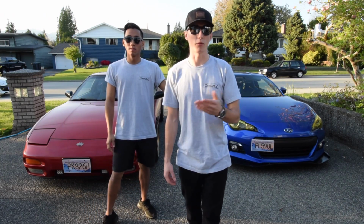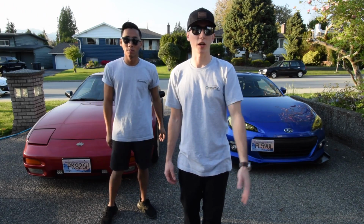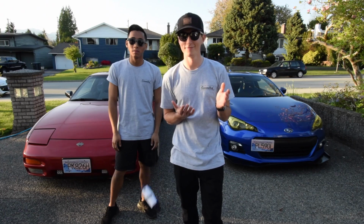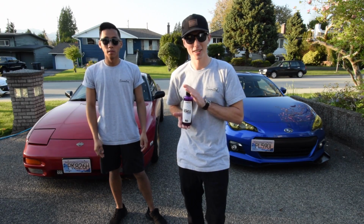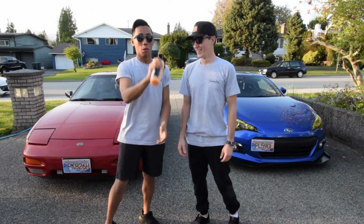They sent me some out when they launched, but we haven't been able to wash the cars in a while. So today we're gonna be testing out their car care products. They sent me 3 things. They sent me a car wash, which we're gonna test out, which is good because I actually recently ran out of car wash.